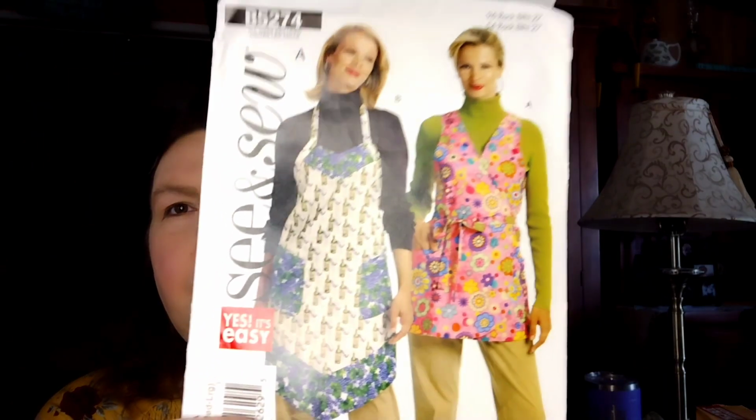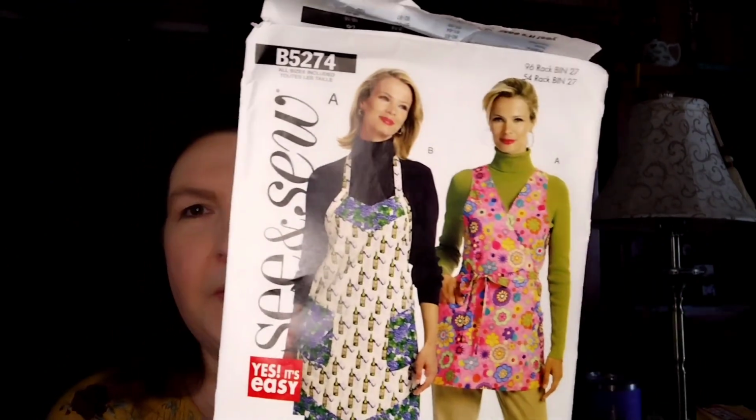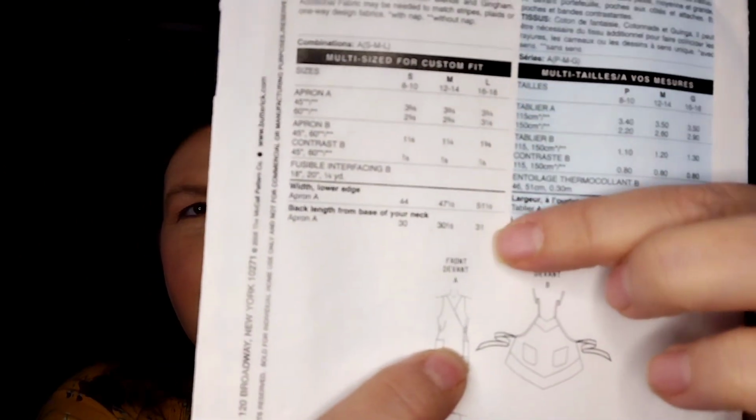One of them, this one right here, is a wraparound. It goes completely across your back. If you can see, that's what it looks like from the back, and that's the front view. And the other one just ties.